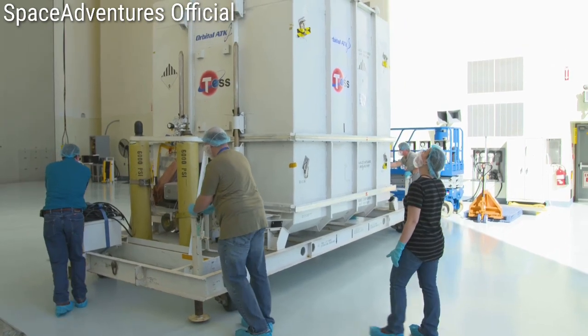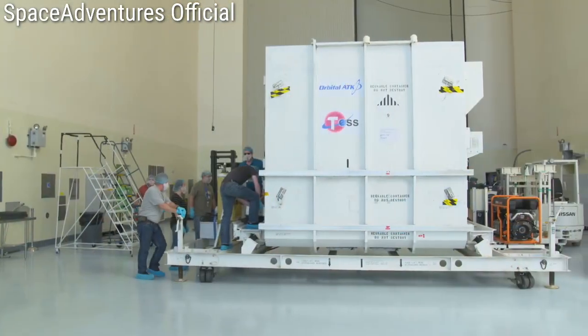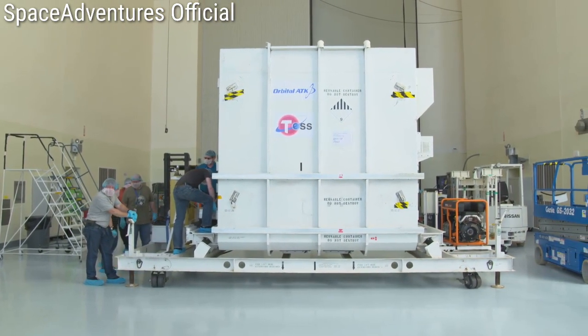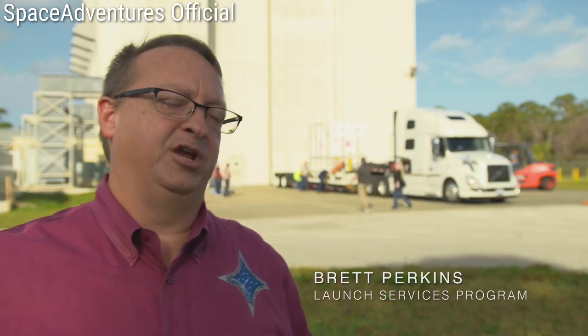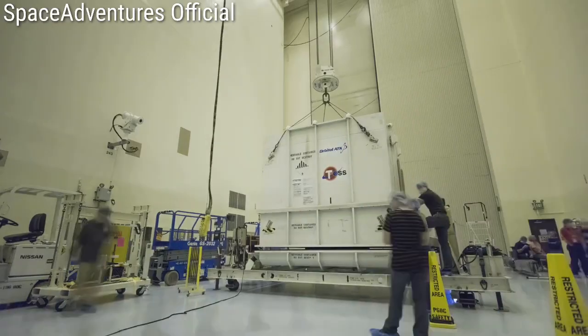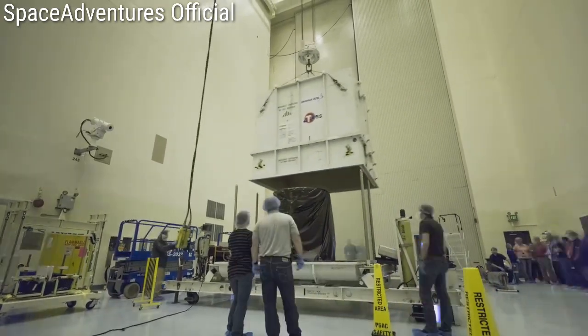TESS has safely made it to Kennedy, where it is immediately taken to the Payload Hazardous Servicing Facility. But the job of keeping it clean is far from over. TESS has really strict contamination control requirements. So what we've done is created a clean enclosure inside the high bay that acts like a clean room within a clean room, basically. This is a unique mission full of first-time events that are sure to be a challenge.